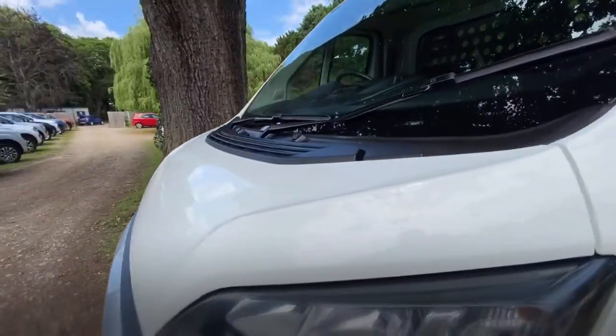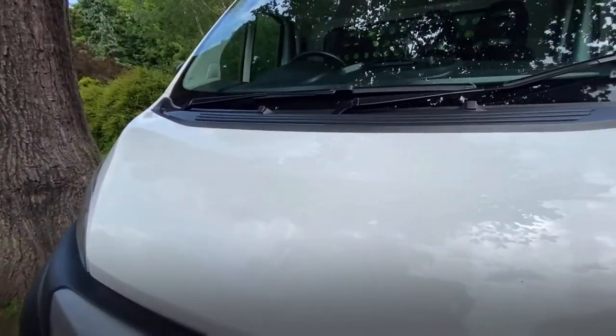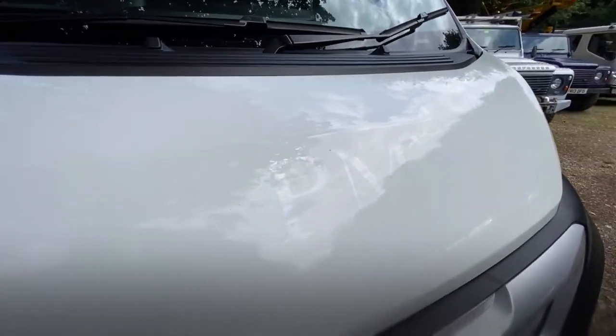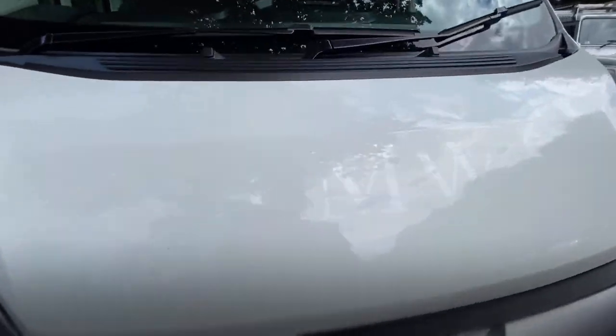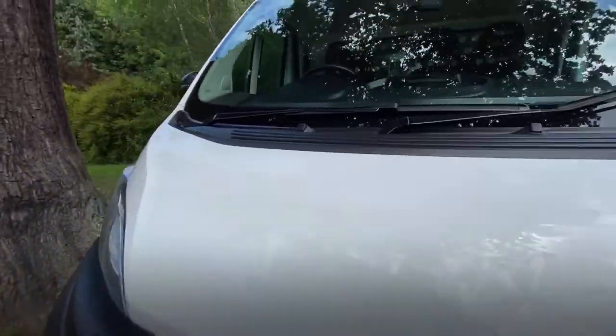So in regards to the bonnet, it's nice and clean. There are signs of X stickers that are on there. It's not really obvious, but it is there. In regards to the actual panel itself, it's nice and clean. There's no obvious dents or marks and it's spot on.